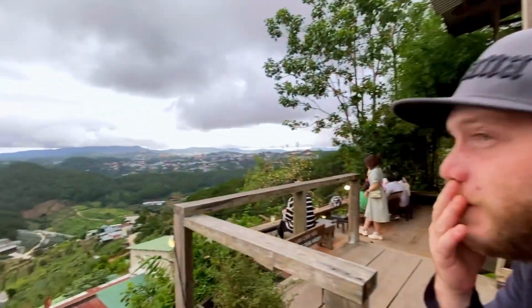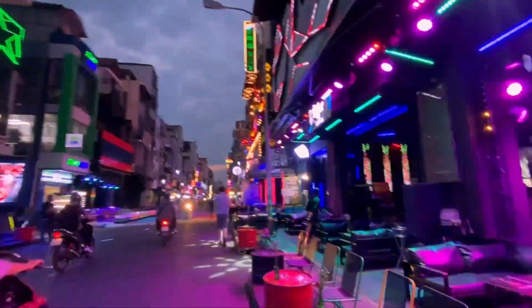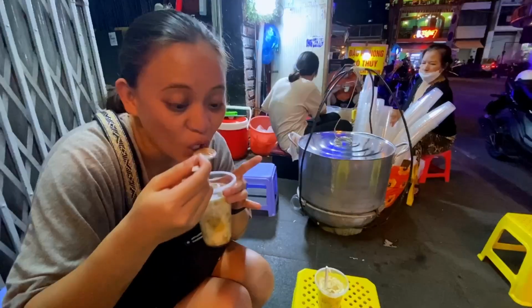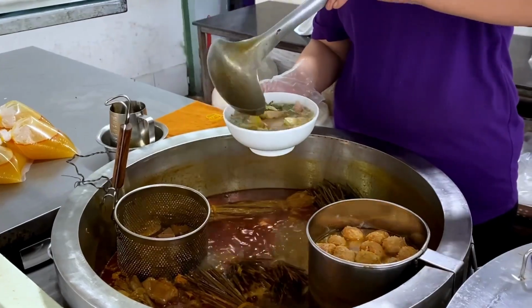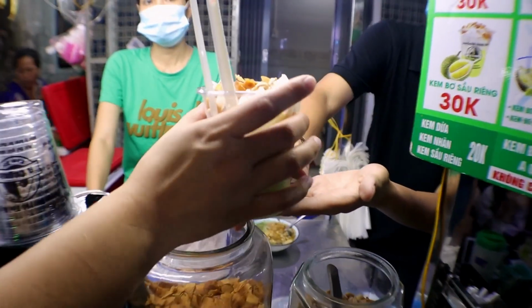From the small mountain town of Đà Lạt to more widely known areas like Saigon, Vietnamese cuisine has one of the most diverse and delicious dishes we've ever had. So today, we're giving you the ultimate list of our top must-try dishes when you visit Vietnam.